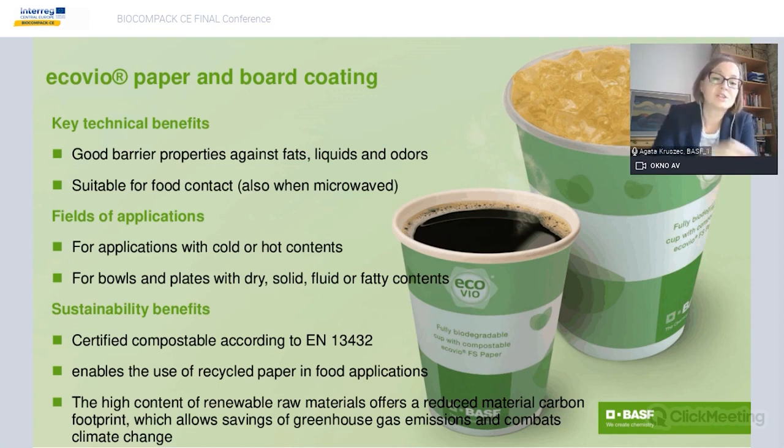And which applications we developed all over the world, but also in Poland, are already mentioned: caps for cold and hot content. This is something quite important. They are lasting significantly longer than standard solutions as well. Bowls, plates for solid, fluid and fatty content. So this is something that is developed and does exist.